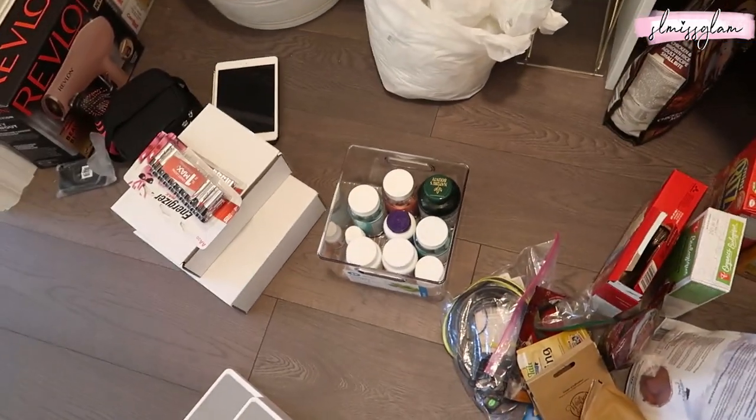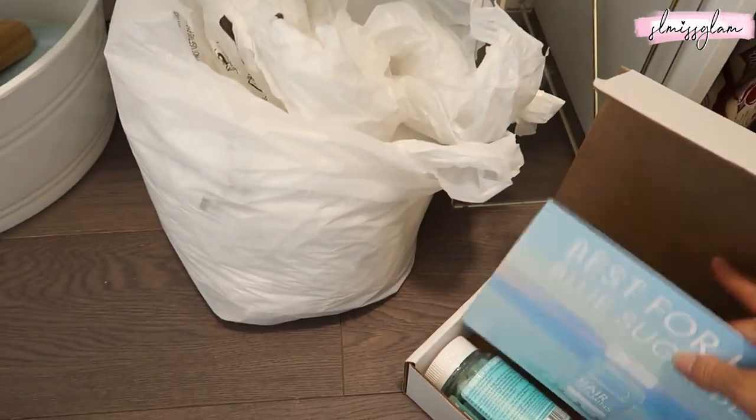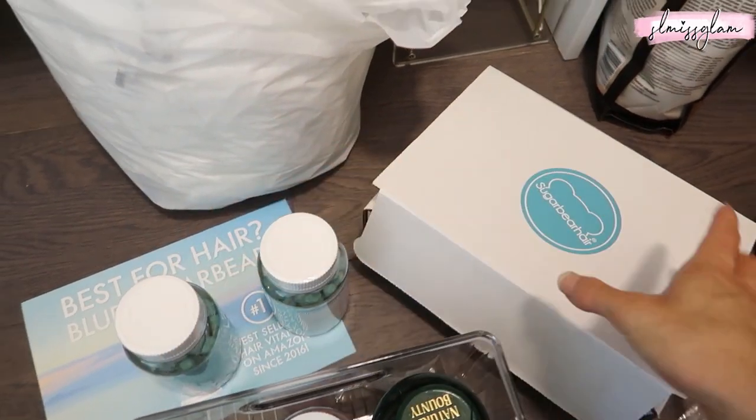Where did I put my vitamins? Oh, they're down here. Okay. Yeah, there's stuff. I'm just trying to clear out everything so I can get one side organized, then I can do the rest. But I gotta take these all out of the box, actually. I can't believe how many they sent me.